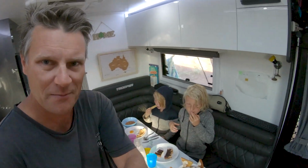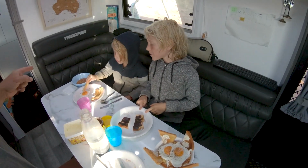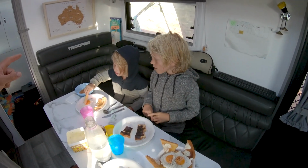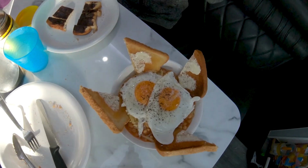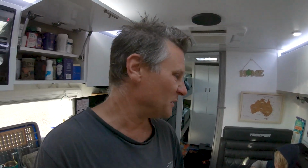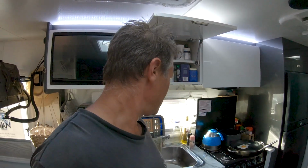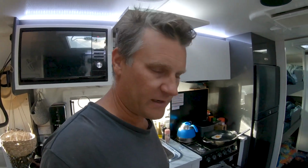Check this out for a breakfast of champions. Whoa, yummy! What do we got, boys? We've got toast, baked beans, eggs, Vegemite, and we've got Daddy's little creation here, which is like all of that, but with a bit of cheese as well. And yeah, proper cook up. I think I've used every utensil and plate and cup in the van, but that's all right.